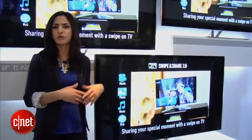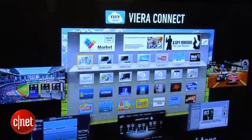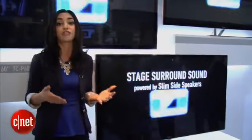It also has a whole suite of apps from Viera Connect like Pandora, Netflix, and Skype. Plus, there's a Skype camera built into the TV that pops up with your remote. This TV also comes with Panasonic's new remote control that includes voice interaction, so you can actually tell your television to go to a channel or search for something on the web.